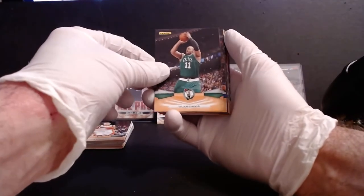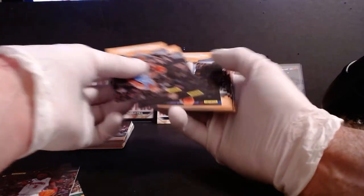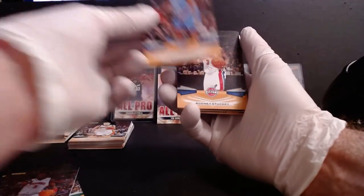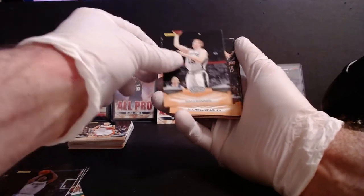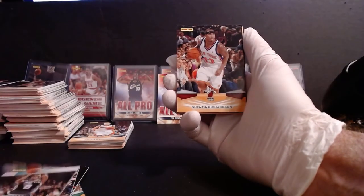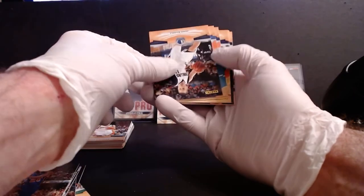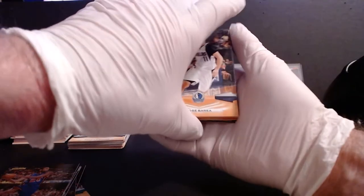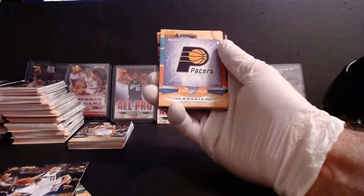Then we got Lynn, Ben, Kevin Durant again, Rodney Steckley, Charlene Phillips, Matt, Michael, Roger, Quentin, Jared, Joyce. We're into our rookies.